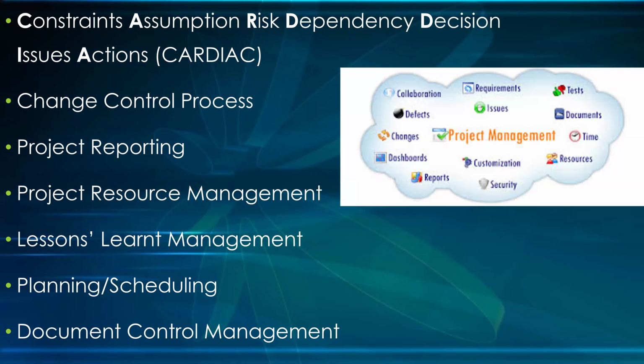Document controlling: we'll talk about how you control documents and the versioning of your documents, when we use SharePoint to do this. Some other people are now more into Google Docs and Google Workspace, so we might be able to do that as well.